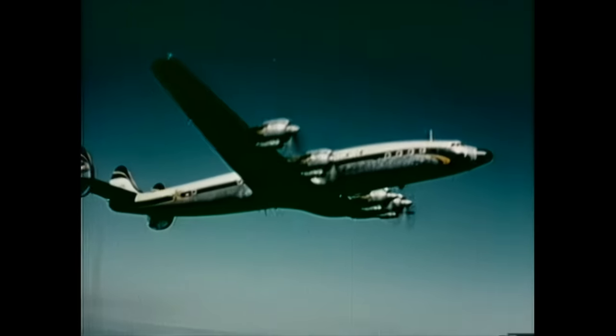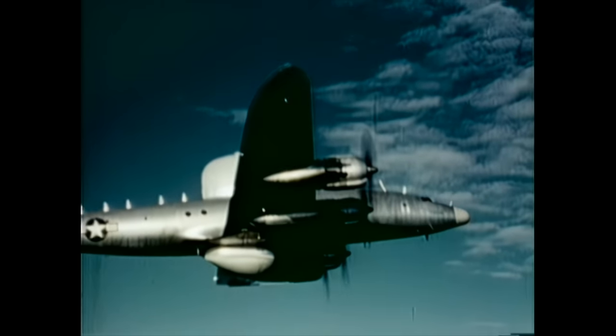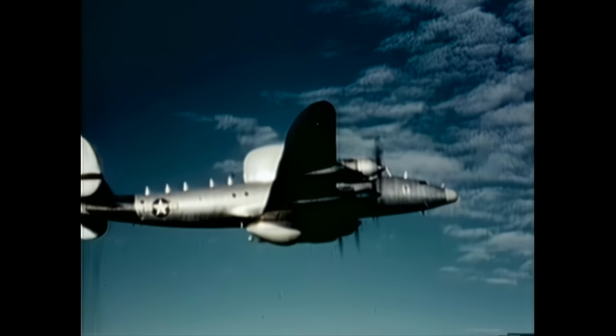Constellation was the pinnacle of piston engine transport design and broke new ground in both civil and military variants. However, its career overlapped into the jet age, and the appearance of new technology brought down a premature curtain on its lifespan.